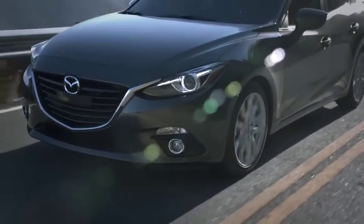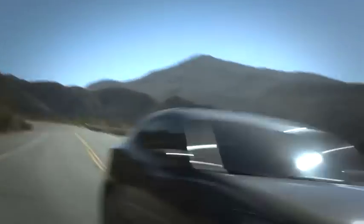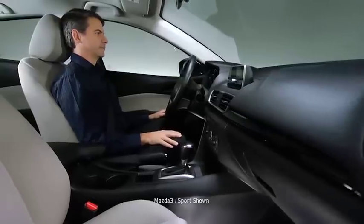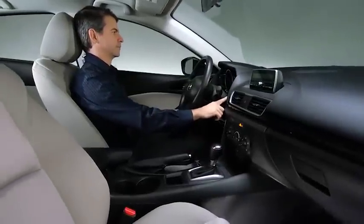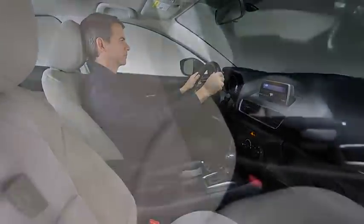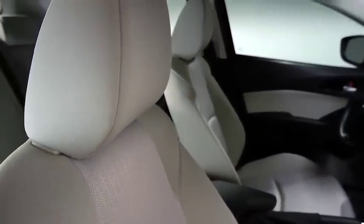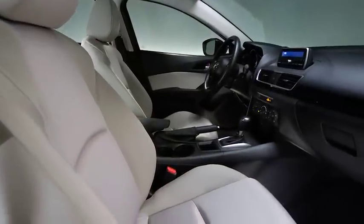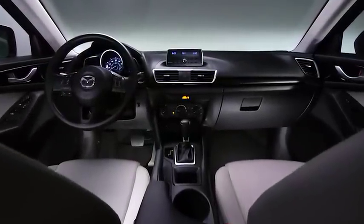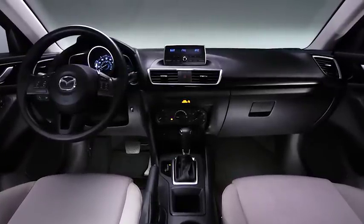Exhilarated, connected, alive. That's how you'll feel when you drive the all-new 2014 Mazda 3. And that's exactly what Mazda had in mind. Our engineers created a driver-focused cockpit to engage your senses, and they considered every last detail to do it. Inside, you'll notice an interior designed unlike any other car in its class. Well-crafted materials and refined surfaces surround you. A streamlined dash and instrument panel create the kind of visibility and spaciousness usually reserved for luxury vehicles.